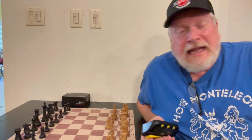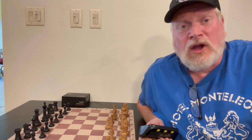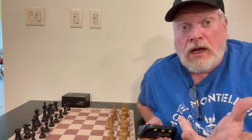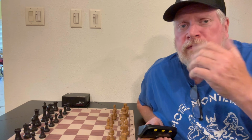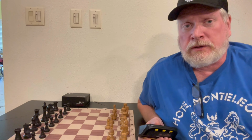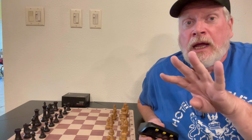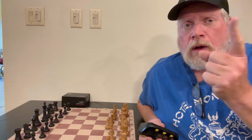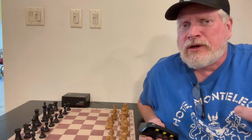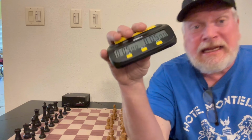So let's say 40 moves in 2 hours, and then 20 moves in an hour, followed by another 20 moves in the next hour. That's 4 hours. Set it for 4 hours. If it gets to less than 2 hours and you haven't made 40 moves, fine. If it gets to less than 3 hours and you haven't made your 40 moves and then your next 20 moves... I don't understand why you need multiple period game times.